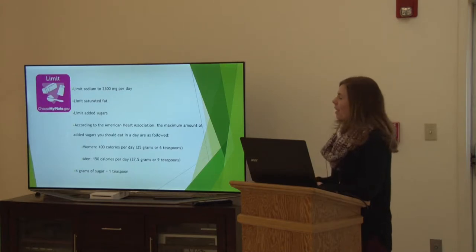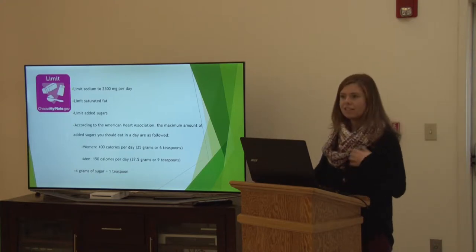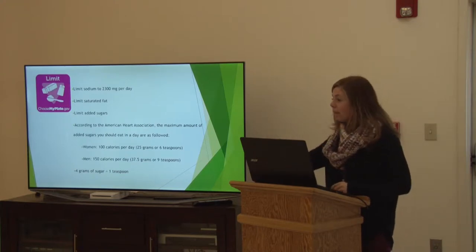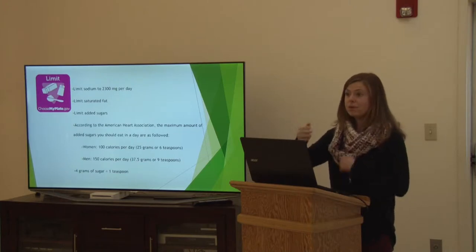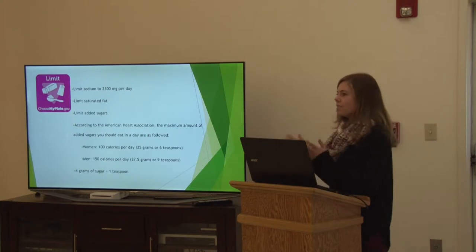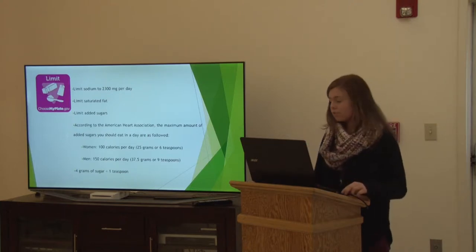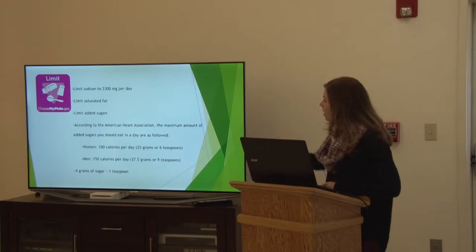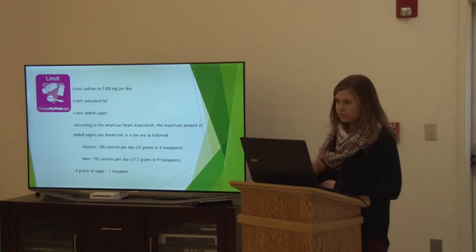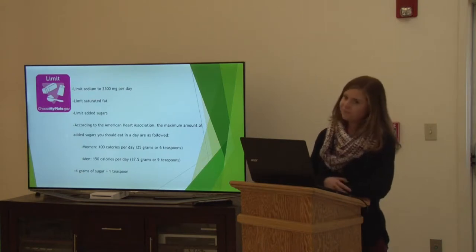When I was in college, I did a presentation about how much sugar is in soda and juices, and I had to measure it out with a teaspoon and then show people, and they were blown away. It's amazing. Once you see it, so just really start to think about that. Look at the nutrition facts label, see how much sugar is in there, and think about 4 grams is 1 teaspoon. That's incredible.